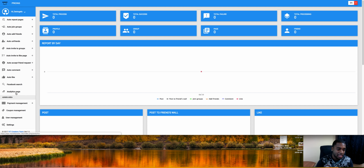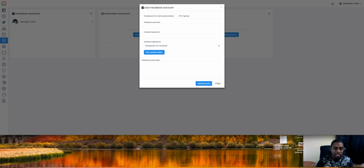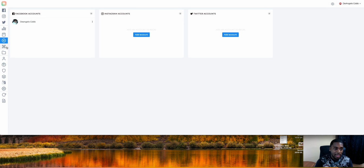Same thing, you're going to go over here to your account manager, and then you're going to add your account. As you can see, I already added mine here. Basically, all you do is click the little plus, put in your username, which is your email, and your password, then click generate token. Once you do that, you copy the token information in here, and then you click add account, and that's literally it. Now, I already made a video on how to add the proxies and all that stuff, so if you need to do that, simply go watch that video.